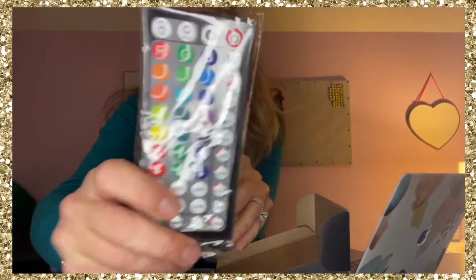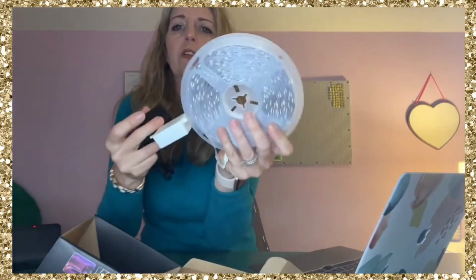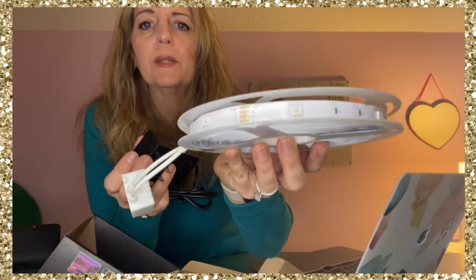So again, this is one of my son's gifts. I should speak lower, that he's getting. It comes with a remote control, still in the packaging. Just looks like regular LED. This is the power adapter right here. So it plugs in, and then you unroll this, which I'm not going to do because that would be really mean. But I know he's wanted this for a while, and it will be all different colors throughout his room.